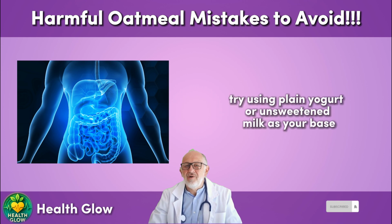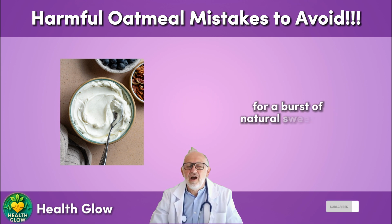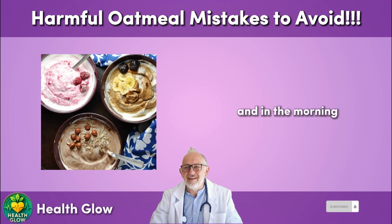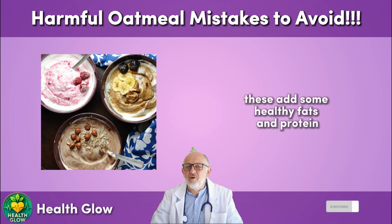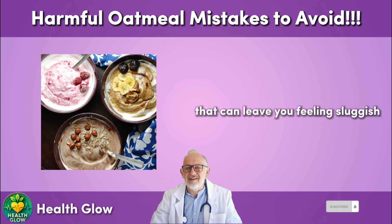Try using plain yogurt or unsweetened milk as your base. This keeps the oats creamy without the unnecessary sugar. For a burst of natural sweetness, add in fresh, real fruit like berries or apples. And in the morning, top it off with a handful of nuts or seeds. These add some healthy fats and protein to keep you full longer, all while avoiding that sugar crash that can leave you feeling sluggish.